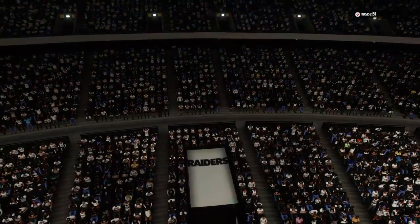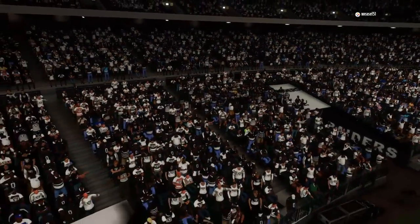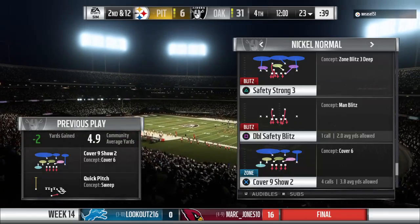Back now in the East Bay. A lot of happy faces in the crowd at this point as their guys have a big lead here to start quarter number 4.